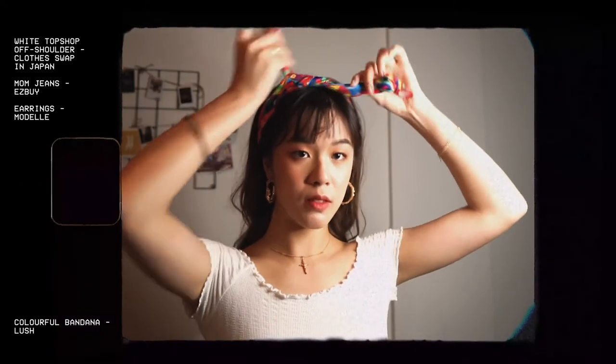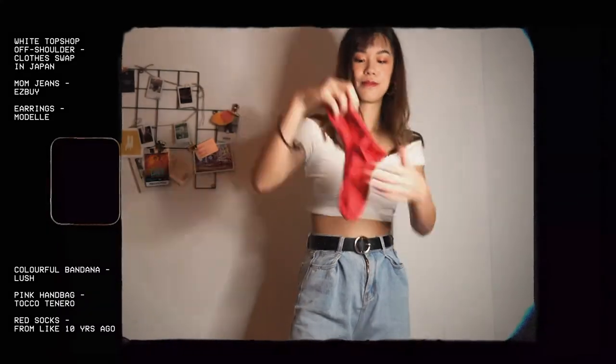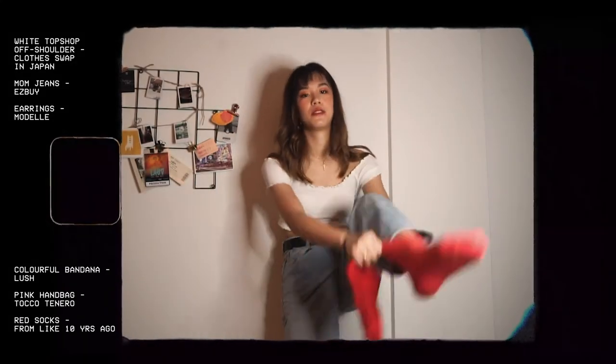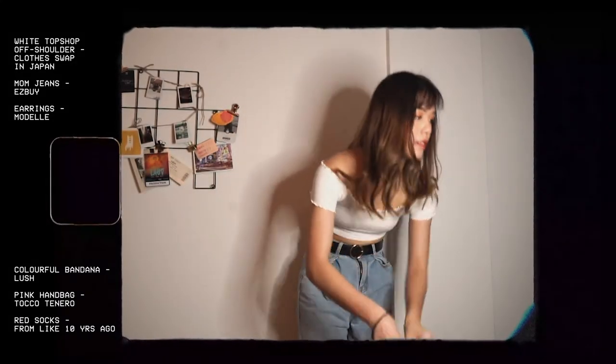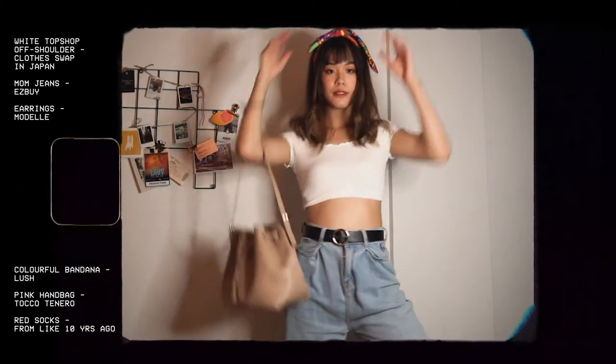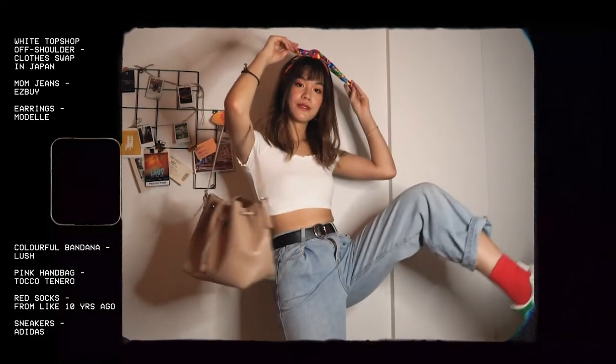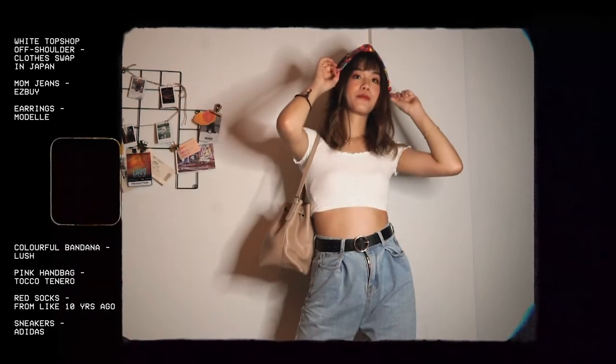Swapped out my blue headband for this colorful as heck headband that I rolled up and then tied into a little headband thing. Threw on a cute little pink bag and pulled on some red socks, which I have never worn. Like I said, I'm not really colorful, so this is the colorfulest thing that you'll see me wear. My wardrobe is so boring. So I'll try to spice it up a little bit by adding some color.